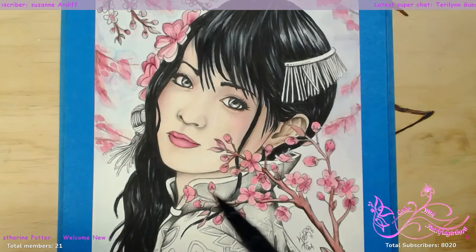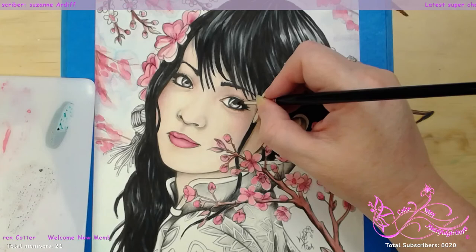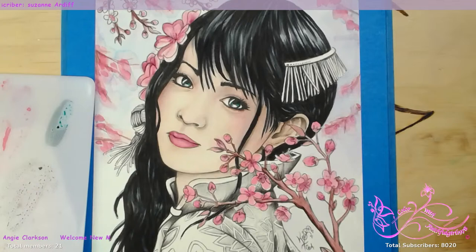I mean, she's nowhere near done. We've still got heaps we could do. But I probably won't get it done in this session. And some green, 296.